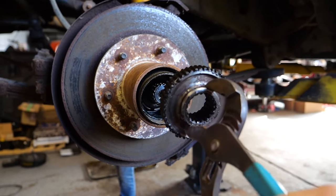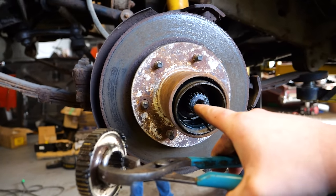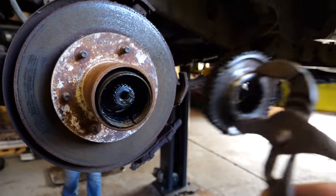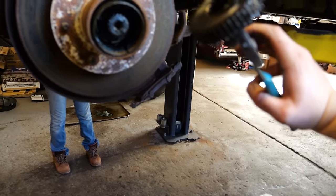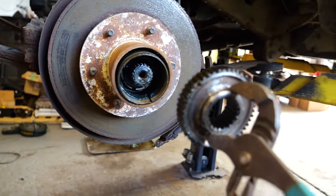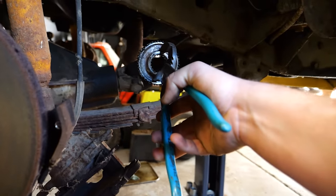Here's our gear that attaches our axle shaft to the hub, translating this rotating energy into this rotating surface here, which of course attaches to the wheel. And on a full-time hub, it is just a piece of metal that attaches them full time, forever. So anytime you're going down the road, even if you're in two-wheel drive on the dash or the transfer case, this is still turning that front drive shaft.